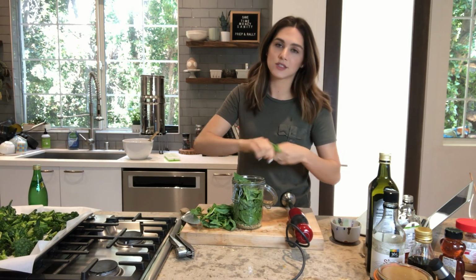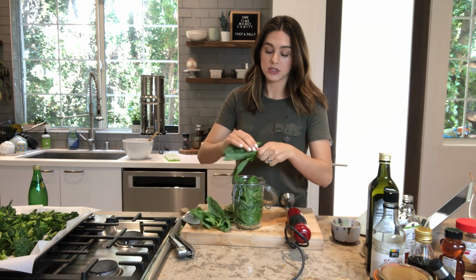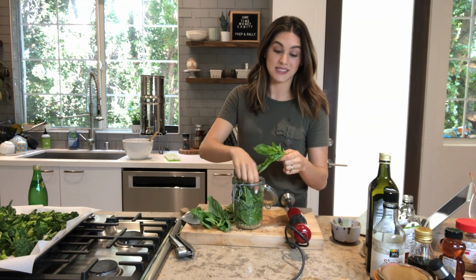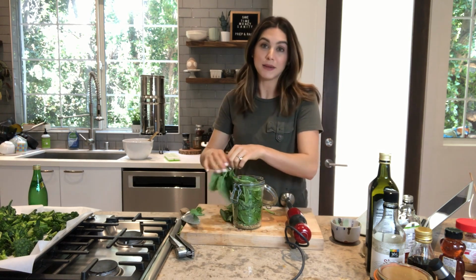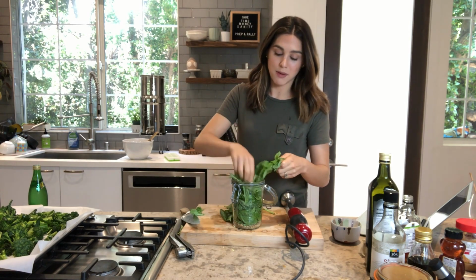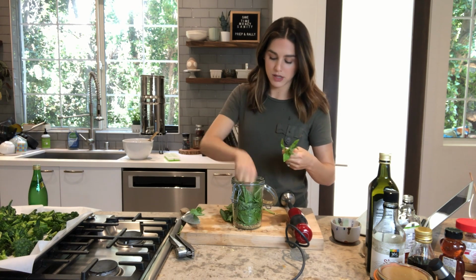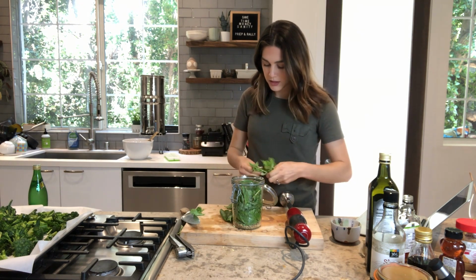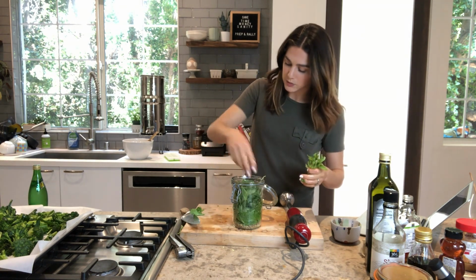But pesto, I think, is just the greatest thing to always have on hand for last minute dinners, last minute lunches. It's great to spread on a sandwich. Amazing on anything. Plus, kids love pesto. You can make a last minute pasta for them for lunch or for dinner. Throw some pesto on it and you look like a rock star, right? And we're gonna make the best pizza with this as well.